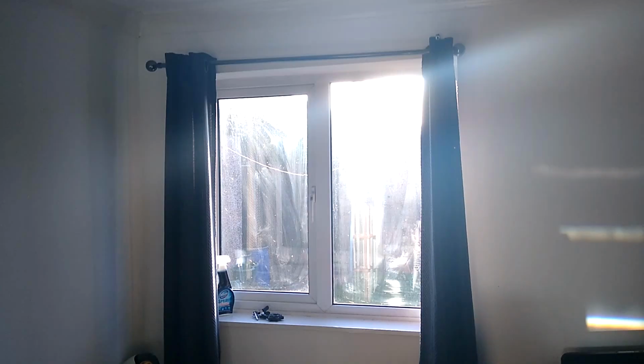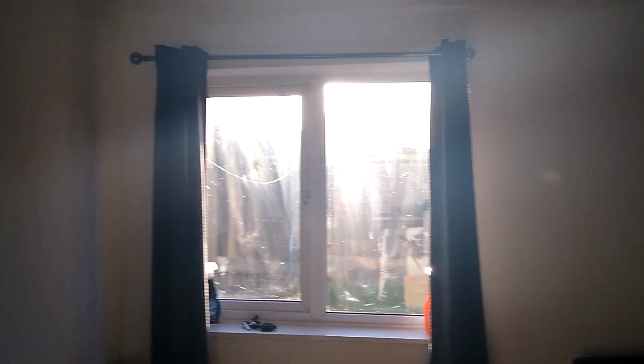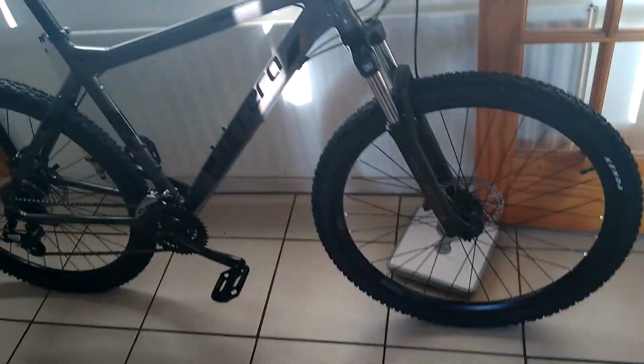So as you can see, well, you can't really see out that window because it is dirty as hell. It needs cleaning on the outside. But yeah, the weather is glorious outside, and inside we have a big bag. It's not a bag, it's a bike of misery.